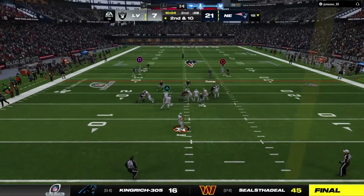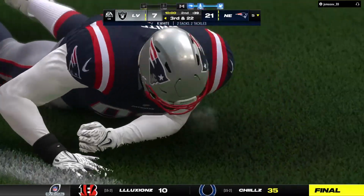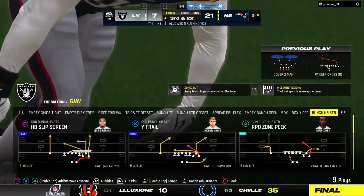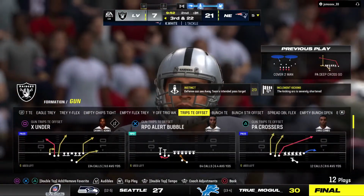Off the play fake. Skaggs. And he's going to go down. Back at his own 5-yard line. It's a sack. Keon White. That is now 2 sacks for him here in this first half.